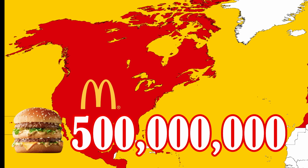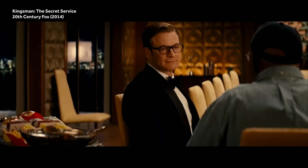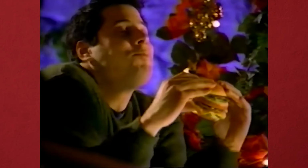Even if you have never eaten a Big Mac in your life, you cannot deny the impact it has had on popular culture. For instance, if we were to say the words, "2 all-beef patties," how many of you are able to sing the rest of the song?